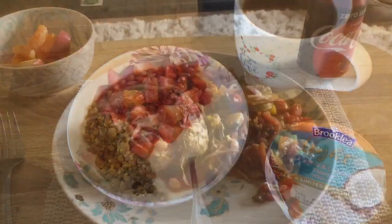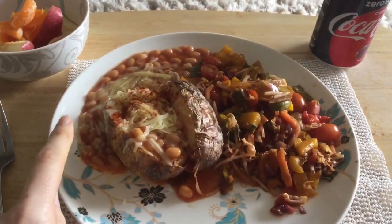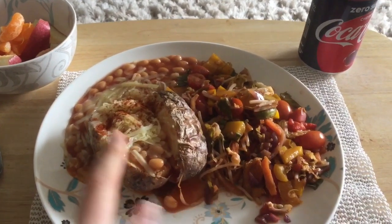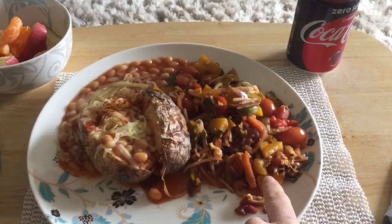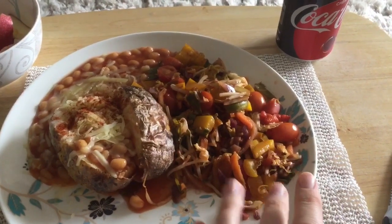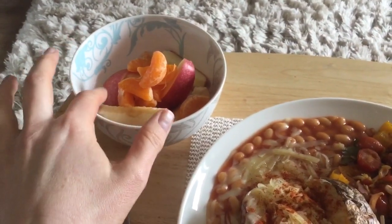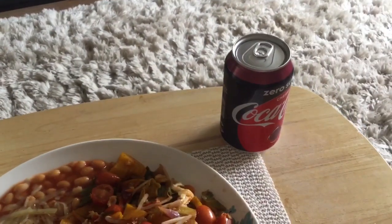Yum yum. My Tuesday lunch is a small jacket potato with half a tin of beans, which are free on the plan, 30 grams of light cheese as part of my Healthy Extra A, some cayenne pepper sprinkled over, and the other half of my stir-fry veg, which I made on Sunday. So it's just a packet of stir-fry veg, and then I've added some extra peppers, tomatoes and red onion. I've got my usual Pink Lady apple and easy peeler with my cherry coke.